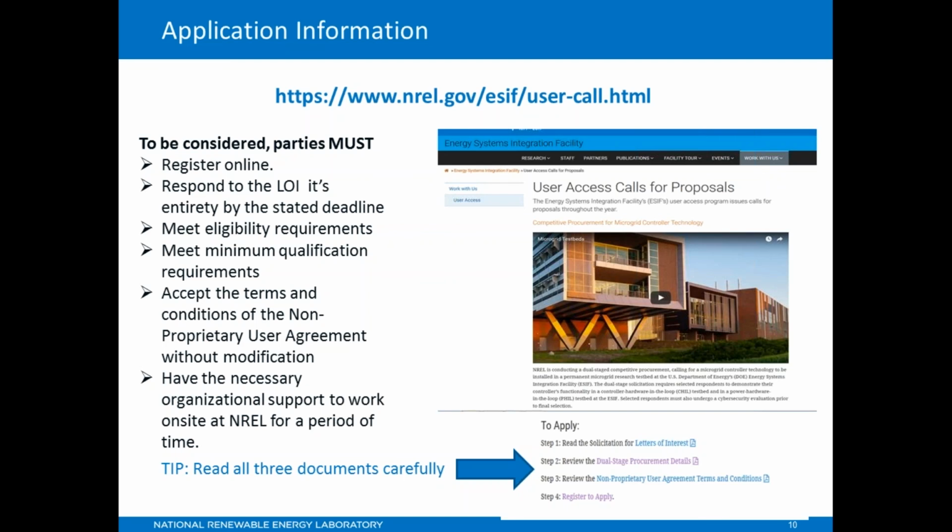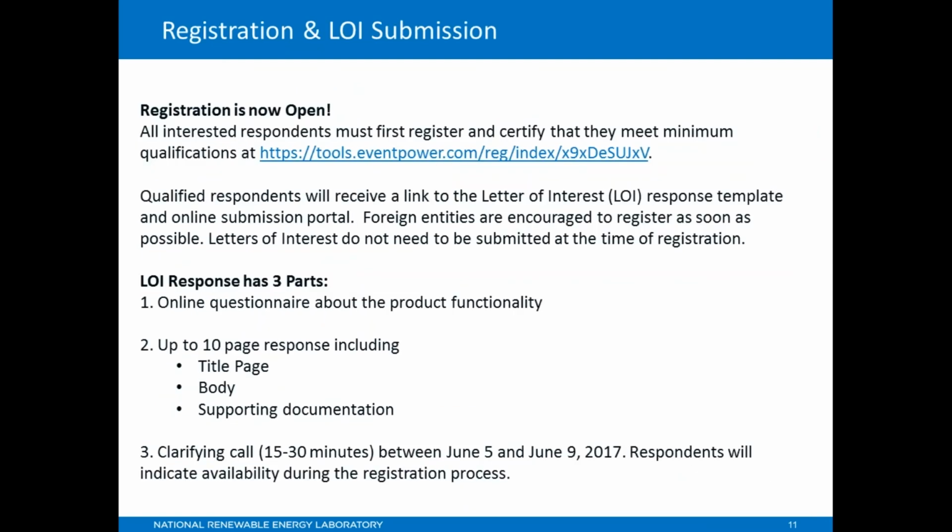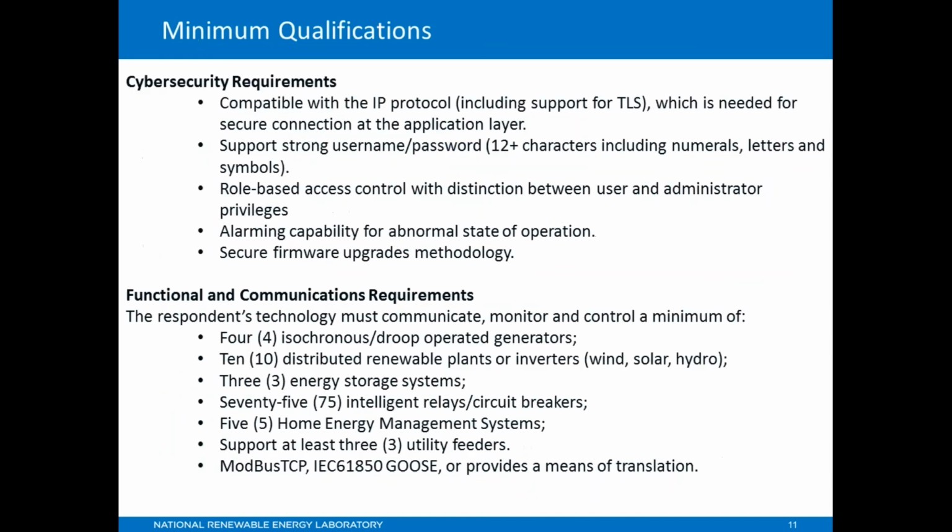Once you go to upload and do the online application or response, you do have to do that in one sitting. You can't save that and come back. But you can register and just save that link and then do that at any time before June 2nd. So I did list out the minimum qualifications. I won't read them here, but I wanted to call attention to these during this webinar in case you have specific questions about the minimum qualifications.